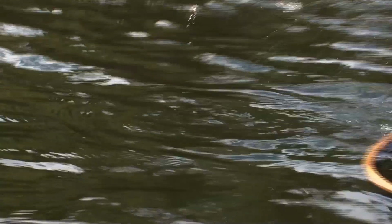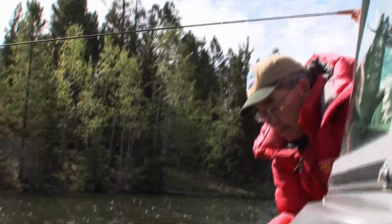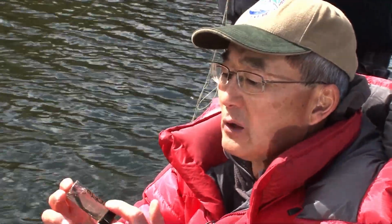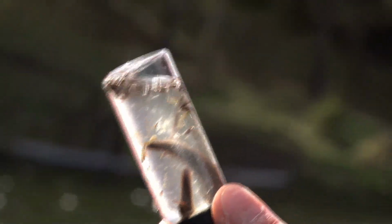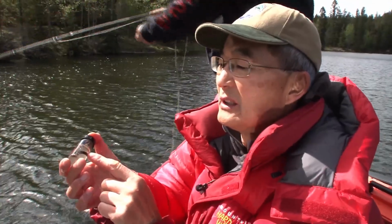Slide away. So now we can take a look. Put some water in our vial. So this is great. We've got a lot of chironomids in here. There's silver, black rib, and then we've got two leeches that this fish actually still had in its throat on the way down. Actually, one of the leeches is still wiggling.